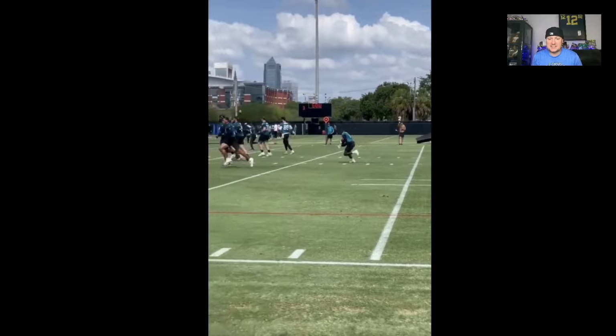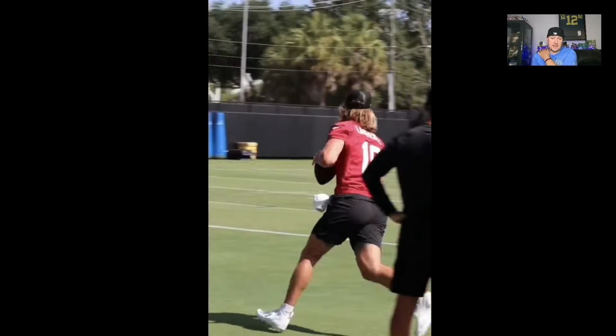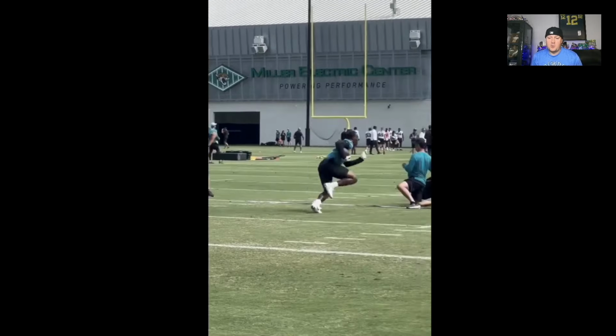This team could be nasty. Trevor Lawrence could be nasty, and that's all it takes. That's all it's going to take. And that could happen. The upside's there. The downside, we already know what that's about. Why focus on that? We already know it. But what if? What if that hits?